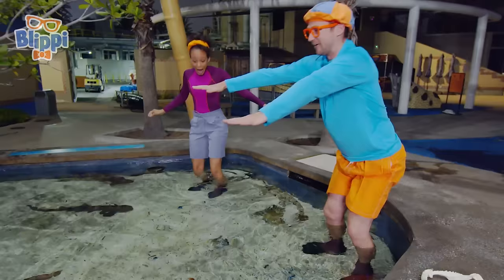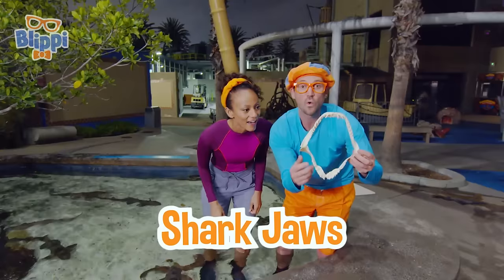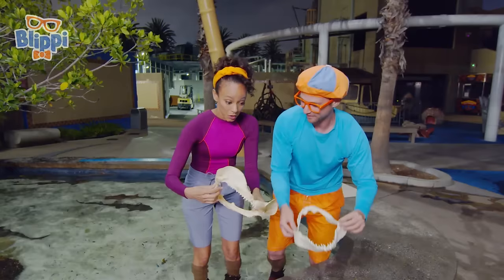Check it out! Whoa. Look at that teeth. Yeah, these are shark jaws. And look at all the teeth. There's so many teeth. Whoa, yeah. Hello. And they look super sharp. Are they sharp? Whoa, yeah, they are. Look at this really big one. Whoa, Mika, cool.